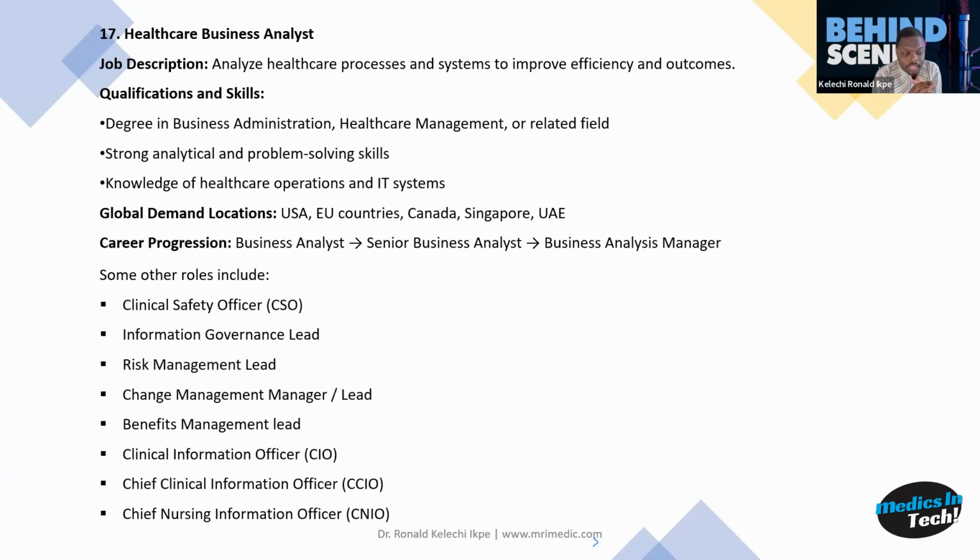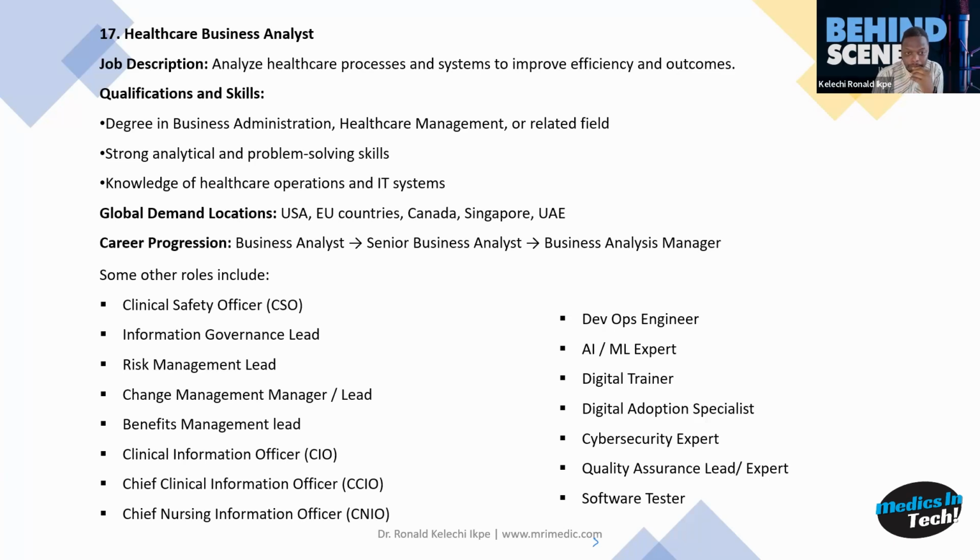Then you talk about the clinical information officers, the CIOs. They are also in demand, because if you look at digital transformation, they play a very key role. Chief clinical information officer, chief nursing information officer. For every project we do in the health IT space, we usually need these people as key stakeholders in those meetings to drive those conversations, because without them on the table, your project might likely fail.